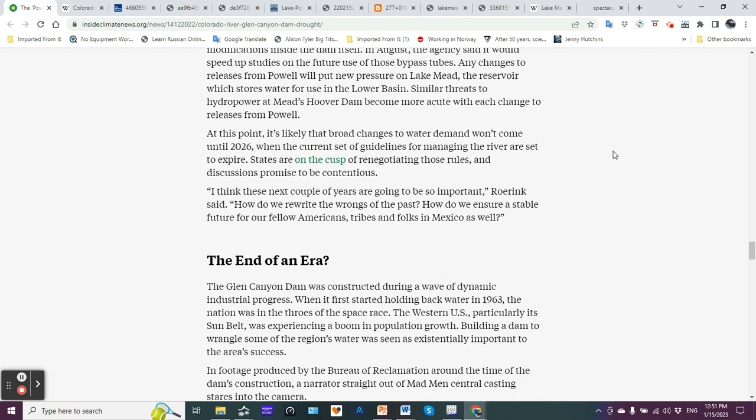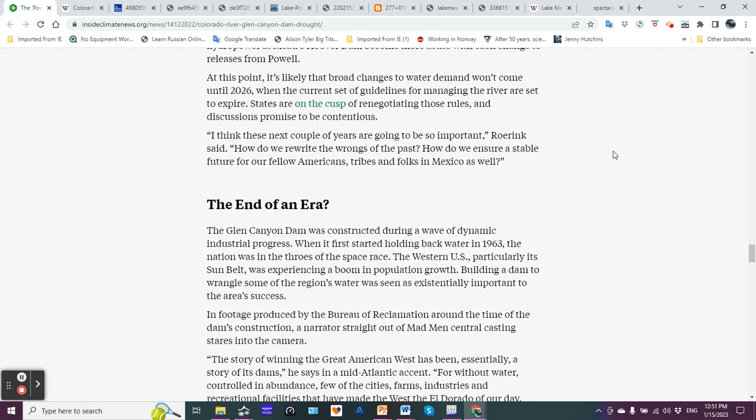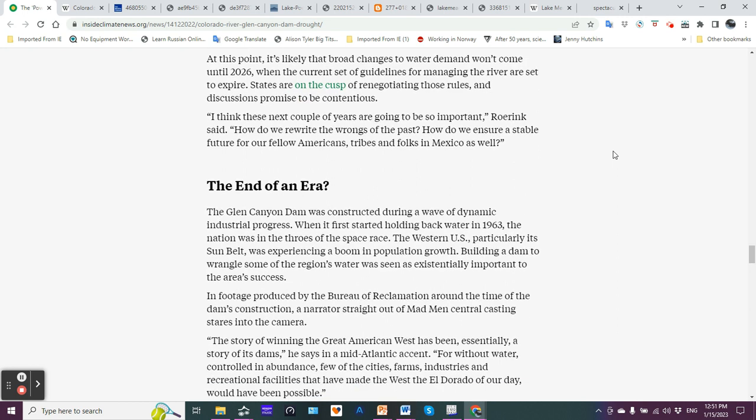Similar threats to hydropower at Mead's Hoover Dam become more acute with each change to releases from Powell. So you can imagine that the folks at Hoover who oversee the operation of Hoover Dam are not too happy with those who oversee the operation of Glen Canyon Dam. At this point, it's likely that broad changes to water demand won't come until 2026, when the current set of guidelines for managing the river are set to expire. States are on the cusp of renegotiating those rules, and discussions promise to be contentious. I can imagine.